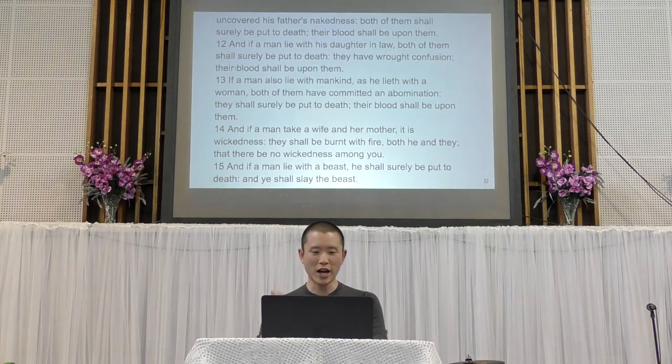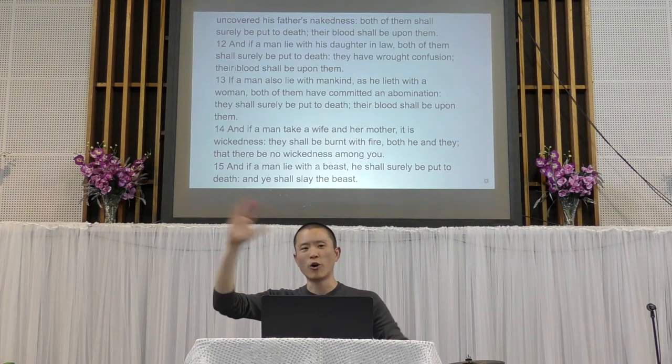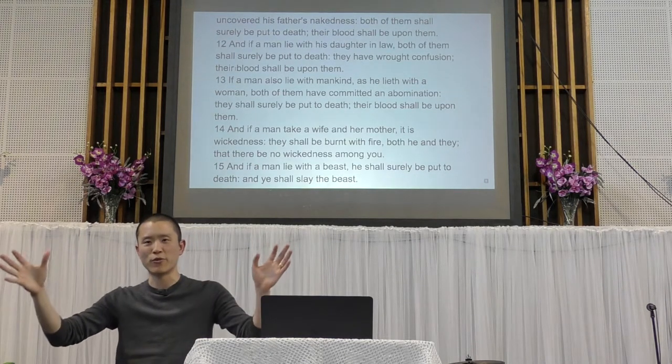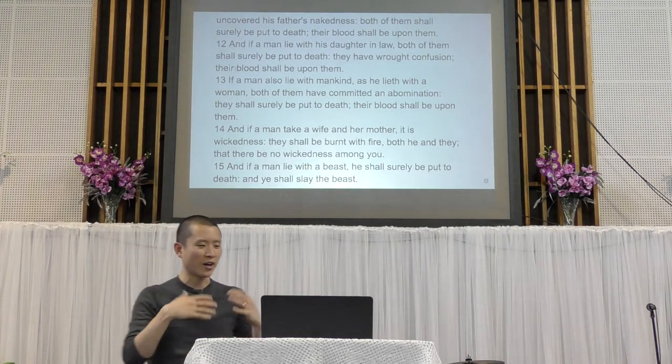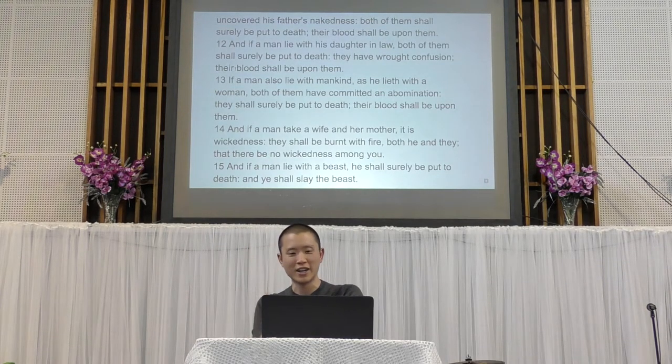If a man also lie with mankind, so this is homosexuality. This is why we're against same-sex marriage. Yes, I get that there are law effects and there are effects on freedom of religion and freedom of speech and all that sort of thing. But ultimately, it comes down to the fact that homosexuality is wrong. It's a sin.